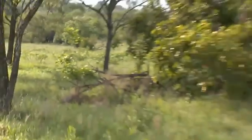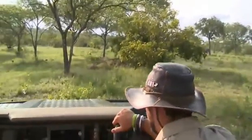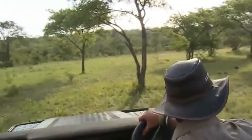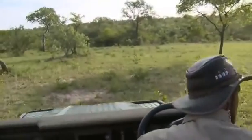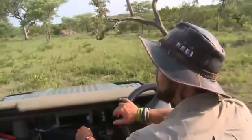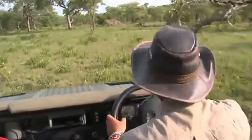Wonderful, so we went from a very big grey animal, the elephant, to a smaller grey animal, the helmeted guinea fowl. Both of them very pretty in their own rights, and both of them enjoying the food out in this clearing.